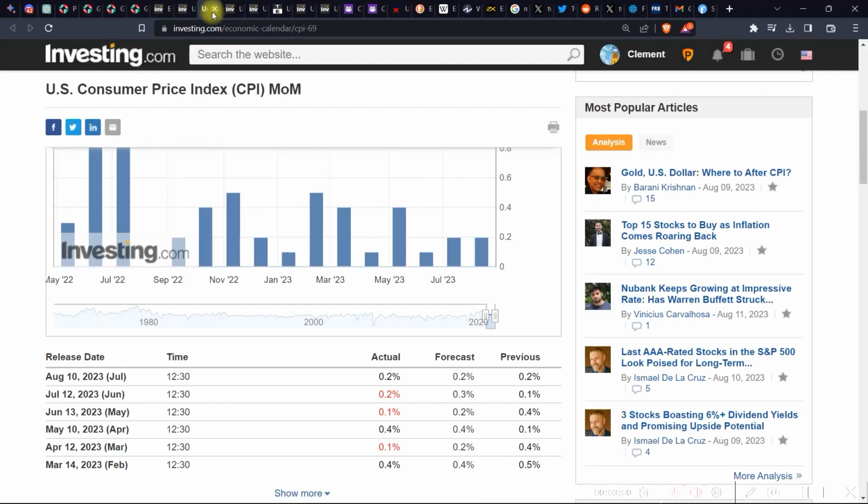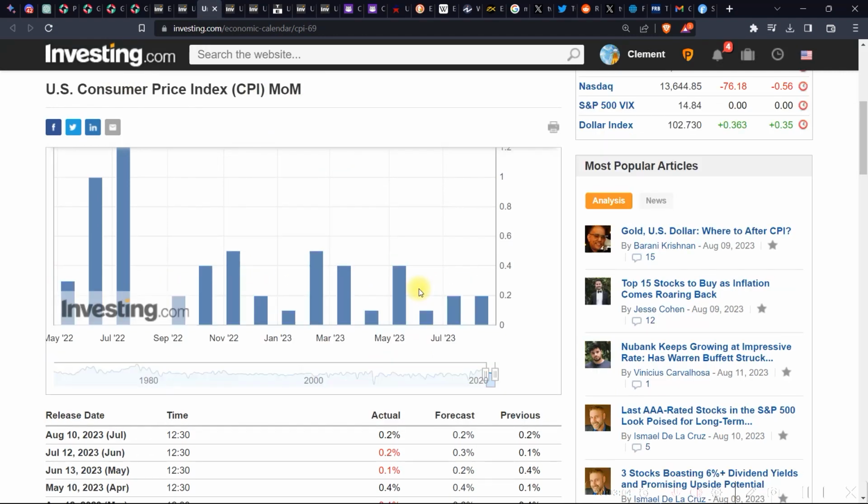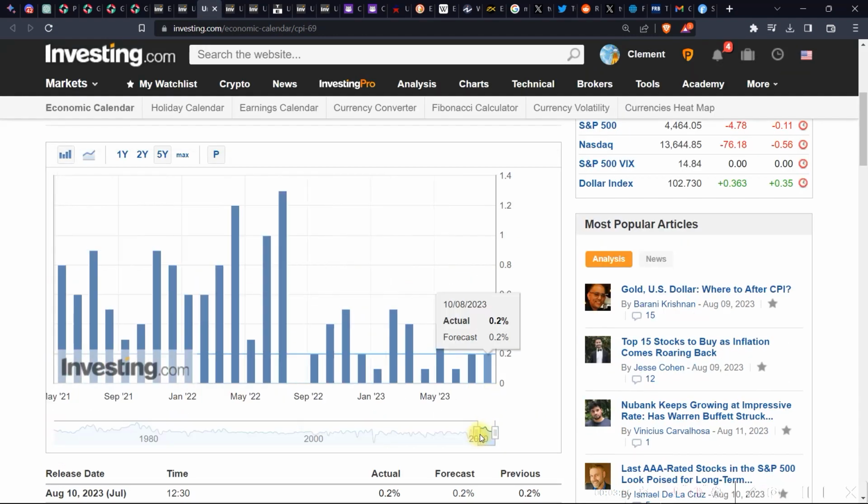Another number we should look at is the CPI index month over month. This is for the headline CPI, from May 2021 to now. We are in July, this is August 2023. So you can see the month over month changes have undergone some significant declines.